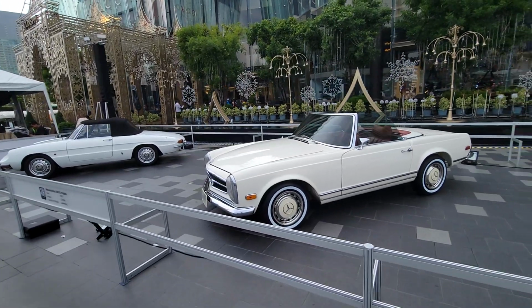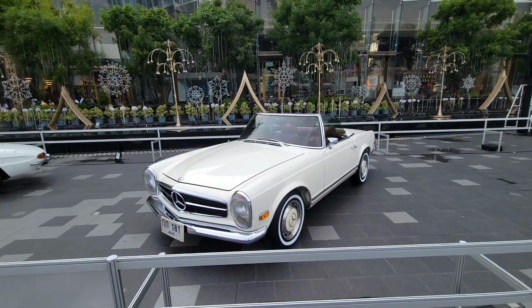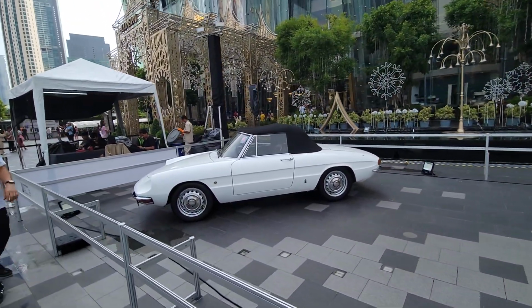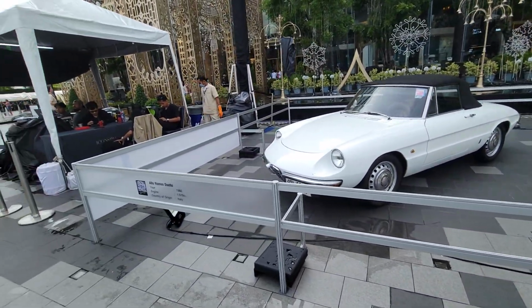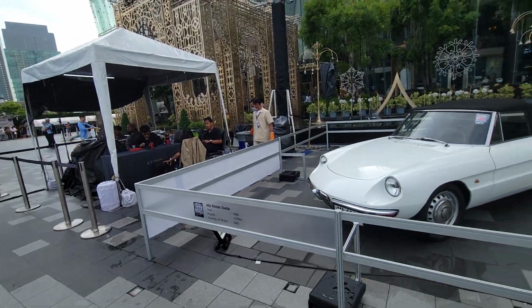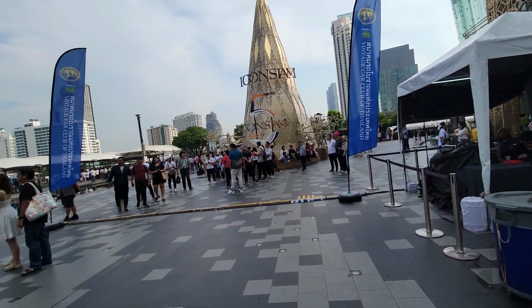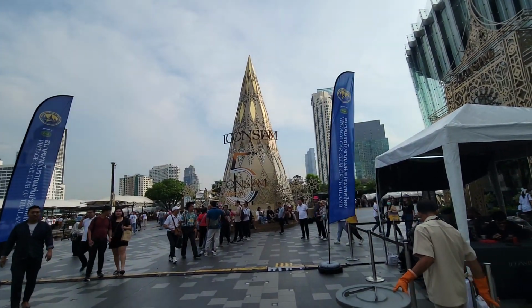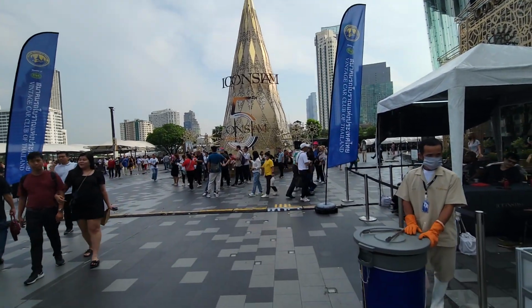All right, how about this? Mercedes 280 SL Pagoda, 1971. Or how about this one here? This looks like an Alfa Romeo. It's not, is it? Yeah, it is, Alfa Romeo. All right, gotta go, but this is pretty cool. This is what happens when you come to Thailand and catch out a surprise. Icon Siam, pretty cool. It's their 5th anniversary. Bye-bye.